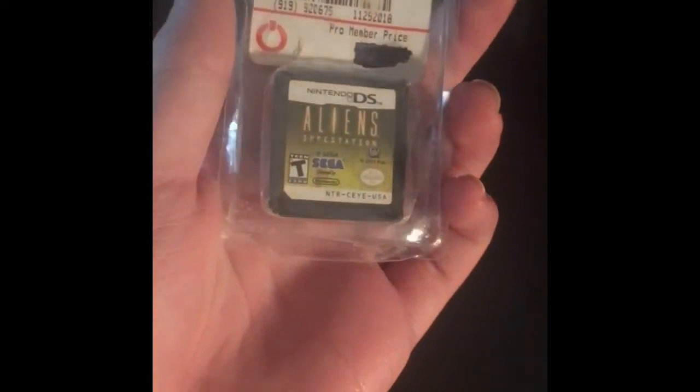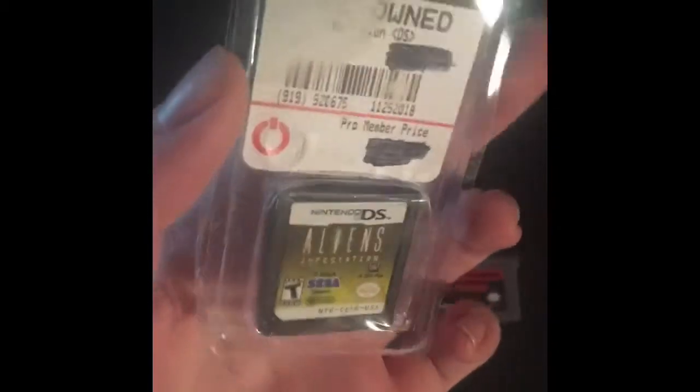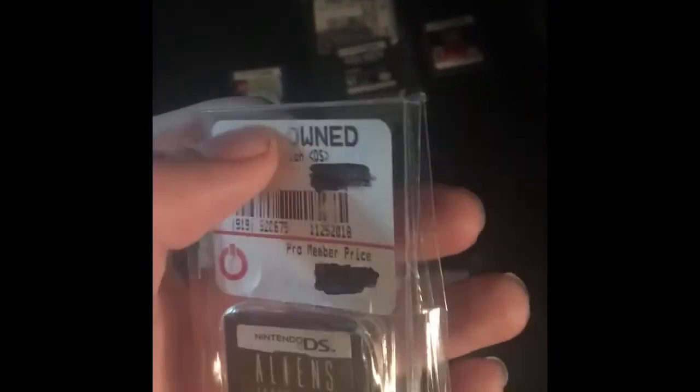First off, Aliens Infestation. I got this for Christmas off GameStop, as you see. It was underneath my bed for a while, so it's chipped and damaged and faded and what have you. So, one of my favorite DS games.